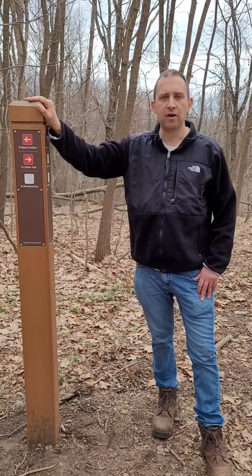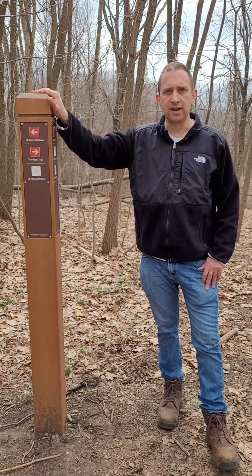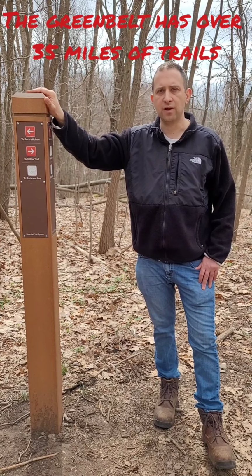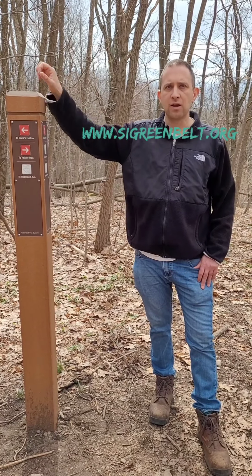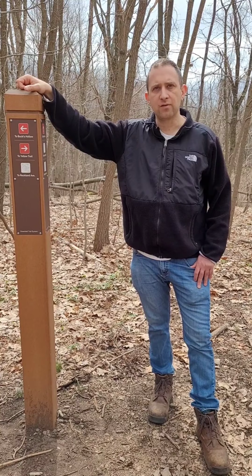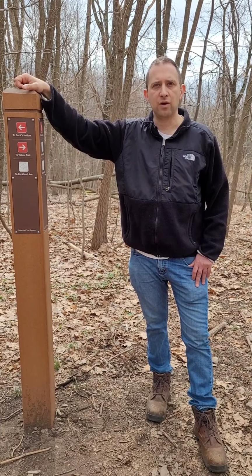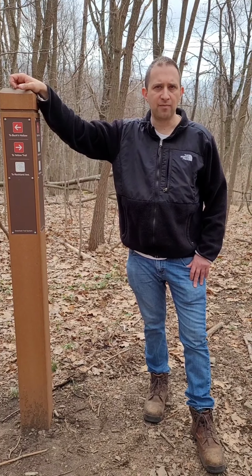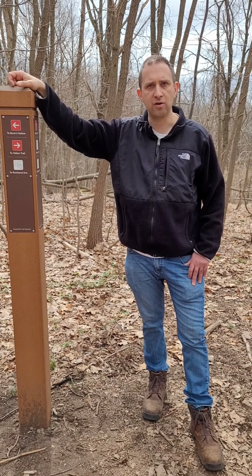So with thousands of acres of park and forest land on Staten Island, finding a trail near you should be easy. A great place to start is the Staten Island Greenbelt, which is a series of trails that are interconnected through various parks. If you head over to sigreenbelt.org, you can find trail descriptions, trail maps you could download and print out, as well as trail locations where you can pick up the trail. If you don't print out a map from the website, you can always stop into the Nature Center here in the Greenbelt and pick up a brochure and a map.